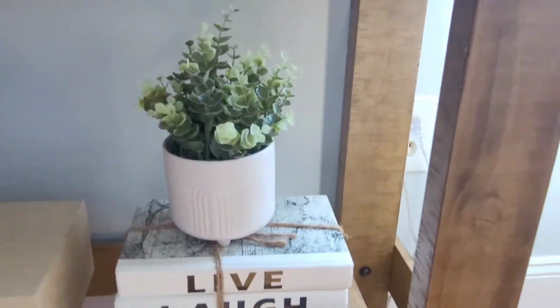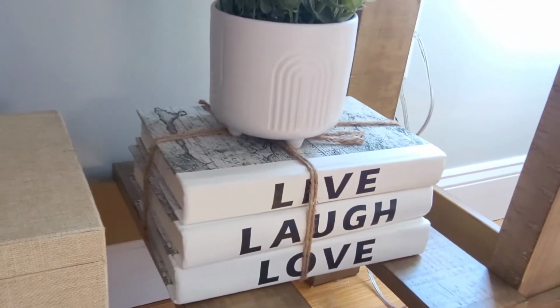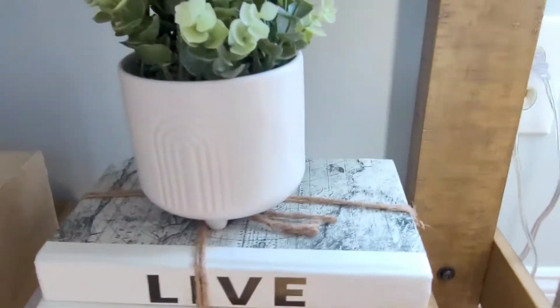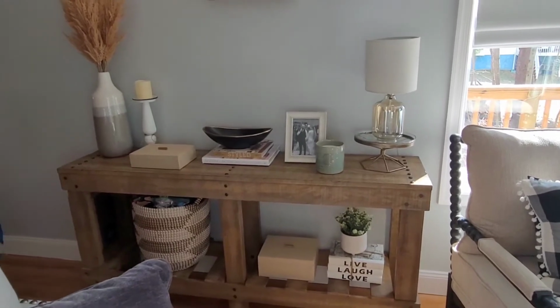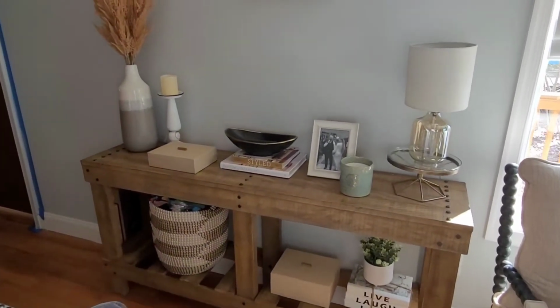Over here, this is purely for looks. It's the Live, Love, Laugh blank books that are stacked. I left the little string on them, and then I put a full little plant there. So that's the little console table area. I love this space. It's so beautiful and functional and very modern farmhousey.